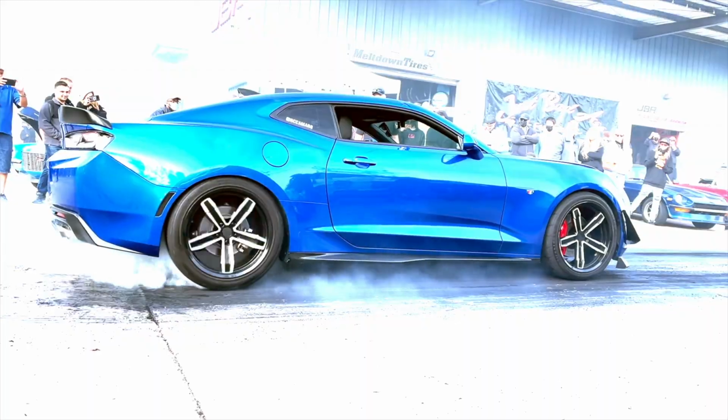We're dyno tuning today, and now that we're full bolt-on, we're going to see what the numbers are at.